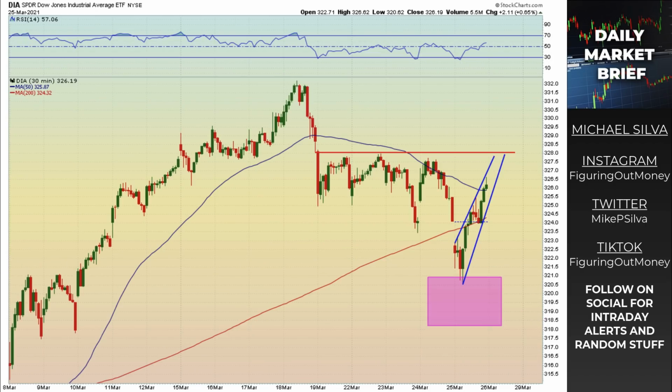Now, on the DIA, the 30-minute time frame, I don't know why I'm showing you the 30-minute time frame first, but we had this little bear flag formed. Guess what? It broke down through it, then it recovered, and then we gapped down. We touched into the target. So the target was hit, and immediately after the target was hit, a vertical move to the upside.